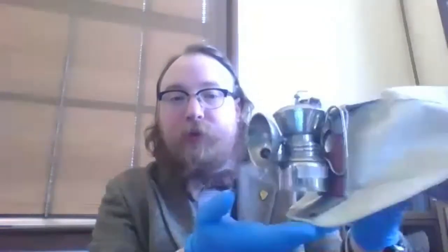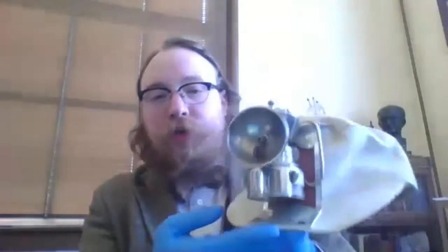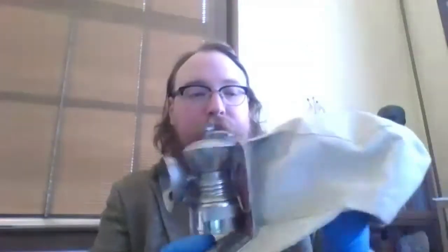So this object is a miner's cap that would have been used around the turn of the century into the 20s or 30s. And as you can see, it is soft. They wouldn't have been wearing hard hats at this time. In fact, the modern hard hat for construction workers was actually invented and first used at the building of Hoover Dam, also here in Nevada, down in southern Nevada. And so this would have predated hard hats.